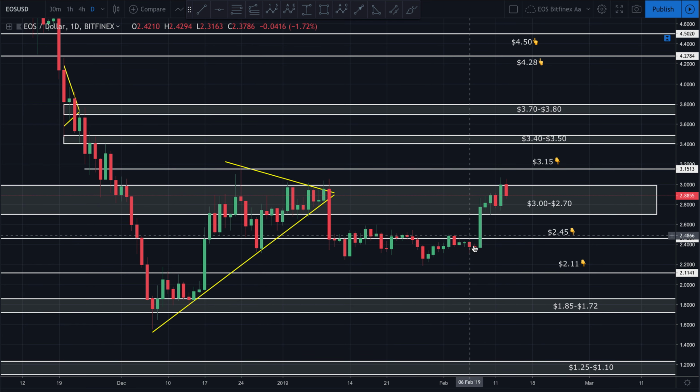And certainly we did. Price did end up breaking up, guys, and certainly it found resistance for the last 1, 2, 3, 4, 5, 6 days in this area that we expected between $3 and $2.70. Price came up yesterday, tried to break out of this $3, and briefly broke out by just a wick. The bears were able to push it right back down. We tested that again today, and once again the bears were able to push it right back down. But look how many times this $3 range has been tested and been pushed right back down.